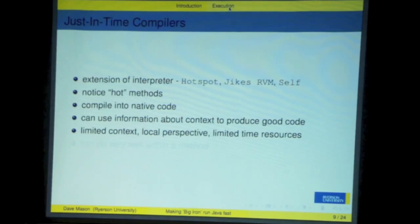The challenge is that you have a limited context. You don't know the whole program. You have limited time resources. You don't want to just stop your web server for 2 minutes while you go off and figure out the context about the whole program so you can generate the optimal code. And you have sort of a local perspective: I'm going to compile this method. That said, if you have methods that have, for example, loops in them, it can compile those loops into very efficient machine code because it can figure out exactly what the situation is. So it can do a really good job on certain kinds of methods and less well on others. Within a method, it can do really well. Between methods, not so great. It can do an okay job. It can reduce the overhead of calling another method, but not necessarily that much versus the interpreter.